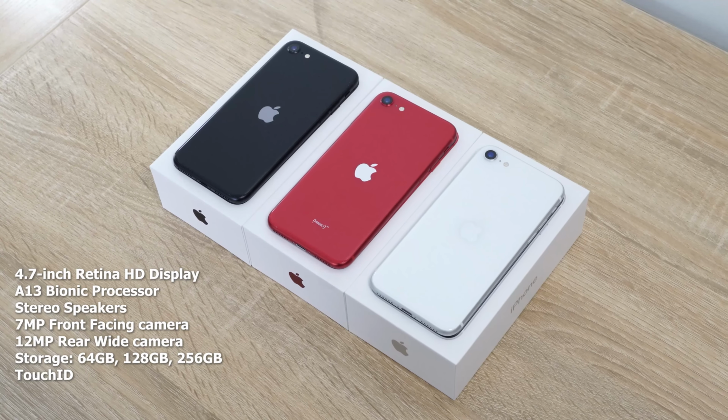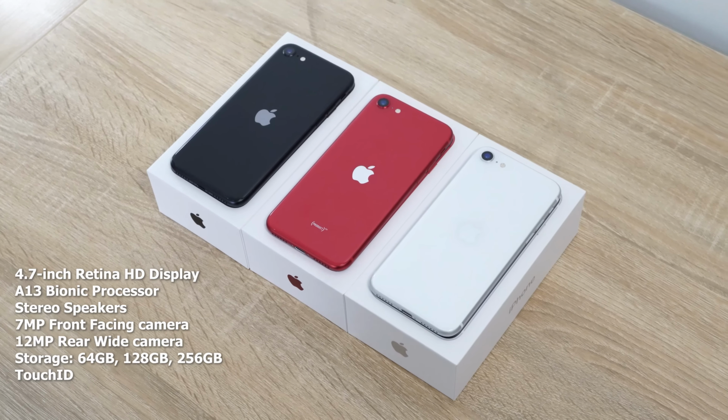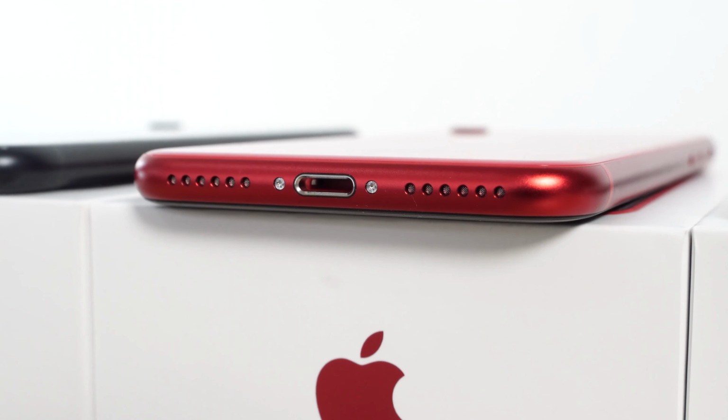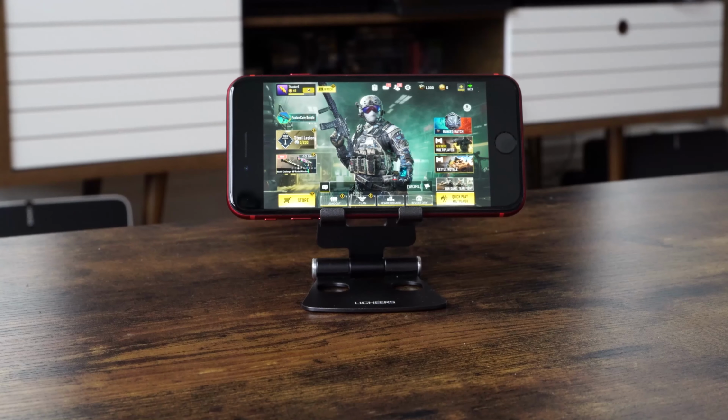Okay, so this device packs in a lot. We know it's got an A13 processor. We know it's got a 4.7-inch display. Yeah, it's of course a Retina HD display. It's got Touch ID. It's got things people like. It's got the size that some people are looking for. But how does it sound in terms of audio? Well, it's got stereo speakers, Apple says that. So let's take a quick listen to see how well it actually sounds.